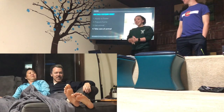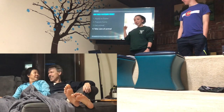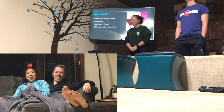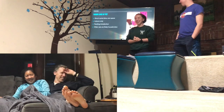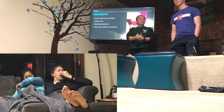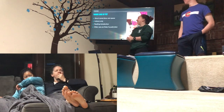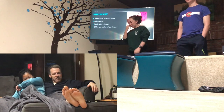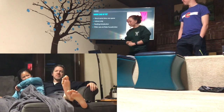Okay, now what about taking care of the animal? This is Nugget. She's 15 and she's a very fancy senior lady. So, when the cat comes into our home, we would have to give it some time and its own space, repeatedly showing it where its food bowl, litter box, sleeping area, etc. are. It would be indoors only.